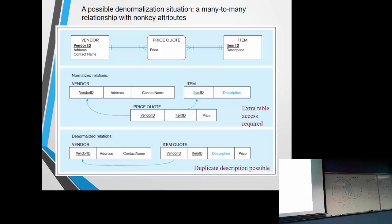Sorry, so getting rid of the associative entity there doesn't break the relations? No, it doesn't break the relation, because you take the description here, you put it in there, and you still have the item ID, the description and the price, and it's still connected to the vendor. You're just getting rid of the associative entity. You're connecting this one directly to this one by literally taking this to here and this to here. So you're taking these 2 tables and combining them into one. So you just have a one-to-many relationship instead of a many-to-many. Oh, okay. Thank you.